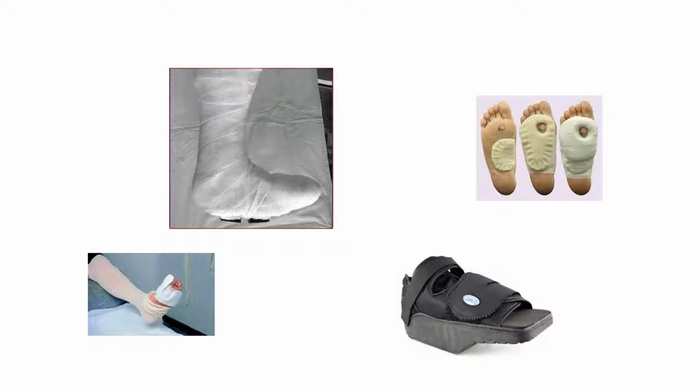These are some examples of offloading. We have the total contact cast on the top left. This is one of the things that you're taught at the program in Baton Rouge. We have the felt pad offloading on the top right.